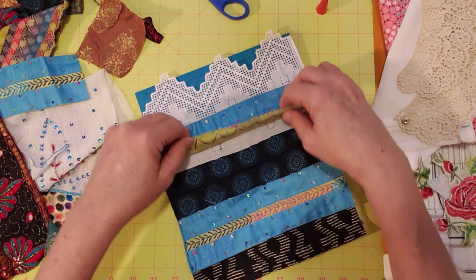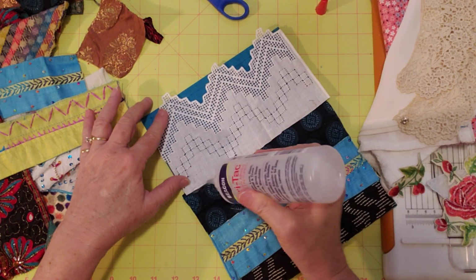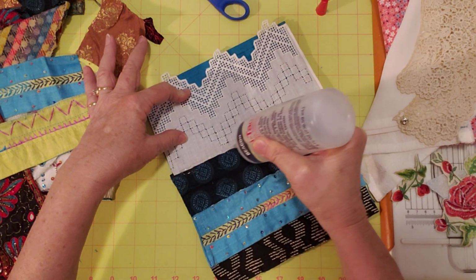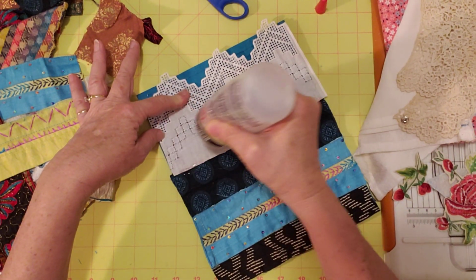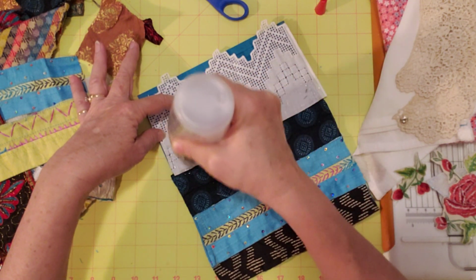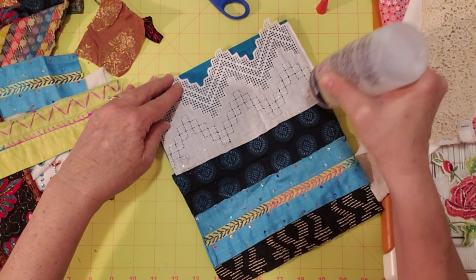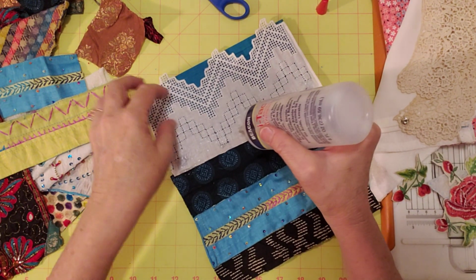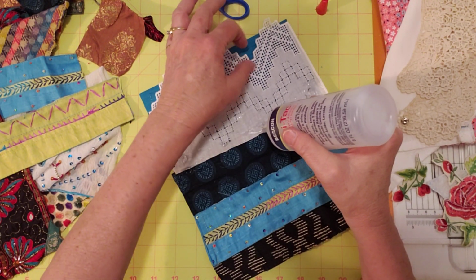Let me pick it up and put a little bit here of Fabri-Tac to tack this down. Good old Fabri-Tac, tacking down the fabrics. Okay, this is gonna go over pretty far, so I'm gonna put my glue over pretty far. Don't need a lot. Well, I maybe need a lot. I do need it to be flat down, don't I? I need it, because I'm not gonna put sewing all over it. So, let me see, how did this do? This is nicely glued down.